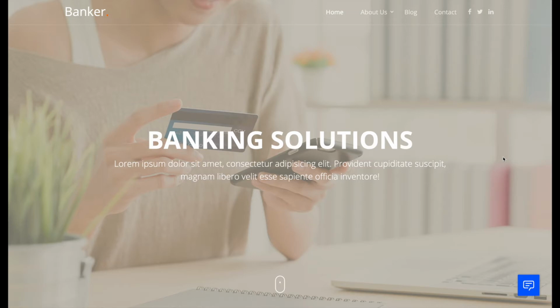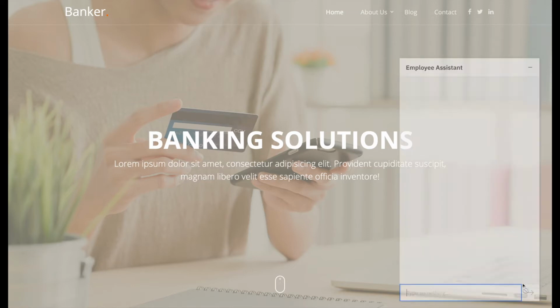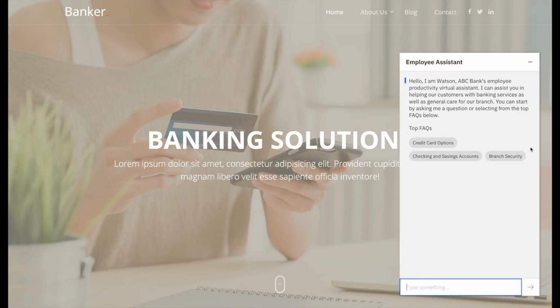So for the demonstration, let's take an example of a branch employee working the teller line. They may help customers to deposit checks or get cash, but if a customer asks for more, they need to be able to adapt. So for the demonstration, I'm pulled up to the bank's website, and I'm going to open my employee assistant, but this could just as easily be integrated with any existing application. Let's say my customer asks me, "Where is the mortgage desk?"